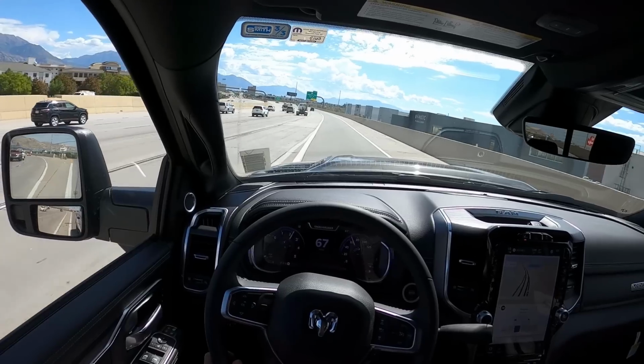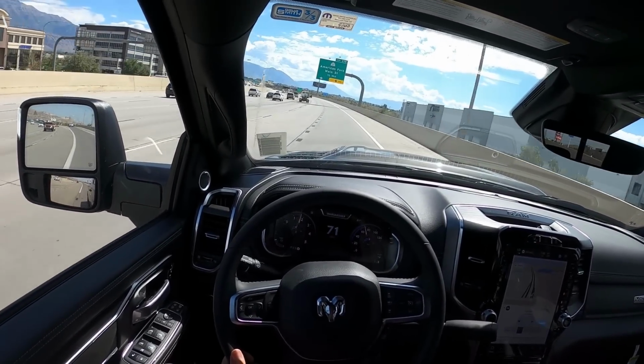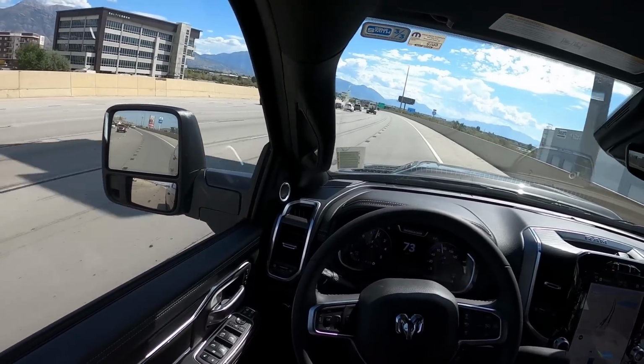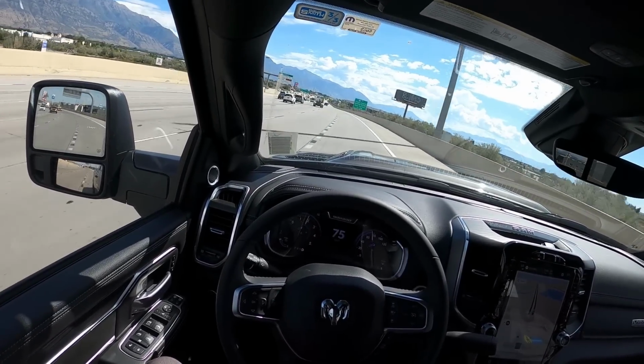Yeah, it comes with all the right stuff, but yeah, it's a big price tag. Anyways, let me know what you guys think, but I think Mega Cab Cummins 3500 Laramie Night Edition, that's the Ram dream truck.